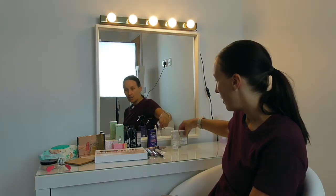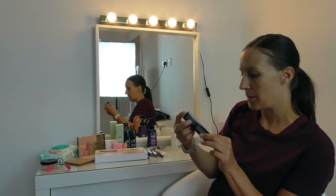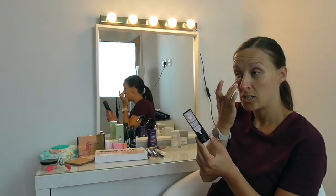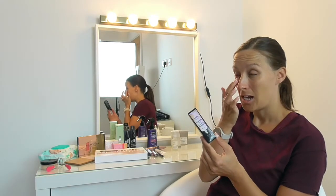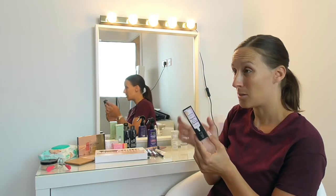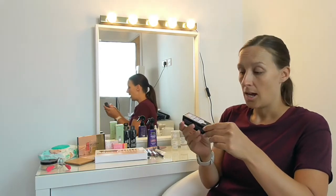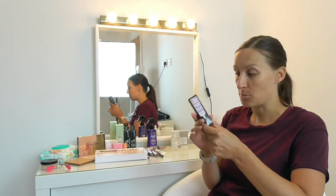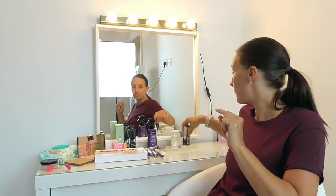Then I have got my NYX pigment primer for my eyes. I have struggles with dark circles under my eyes, and some primers, some concealers just really don't cover those up. So hopefully, I've done a bit of research into this primer. It's meant to be really good. So I'm going to use this primer for my eyes.